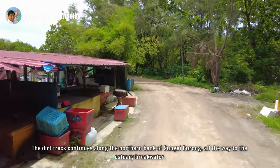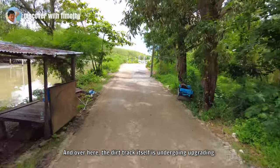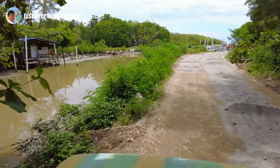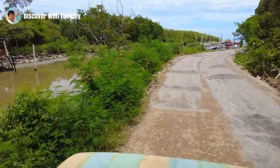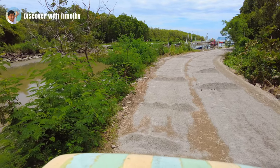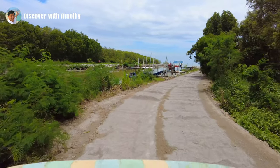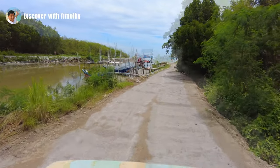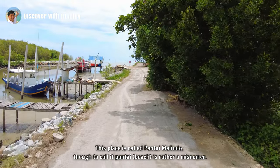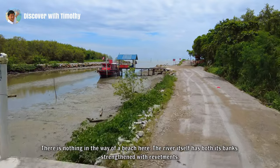The dirt track continues along the northern bank of Sungai Burong, all the way to the estuary breakwater. And over here, the dirt track itself is undergoing upgrading. This place is called Pantai Malindo, though to call it Pantai is rather a misnomer. There's nothing in the way of a beach here. The river itself has both its banks strengthened with revetments.